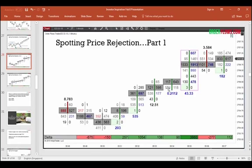Sellers aren't interested in selling where you had the support anymore. In fact, they're being aggressive. You see, you got 1, 2, 3, 4 aggressive buying imbalances in there. So, if you didn't pick it up down here earlier, by the time you get to the second level up here, it should be a lot clearer to you.